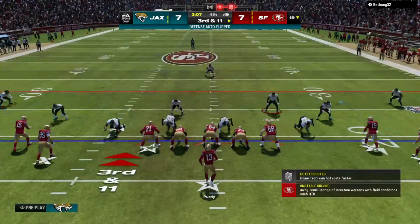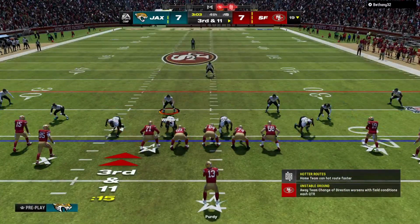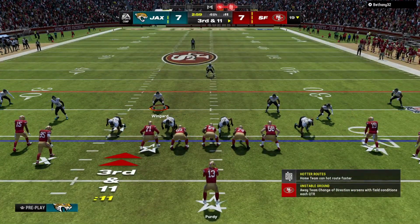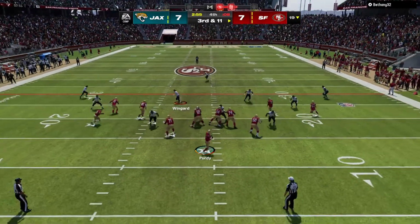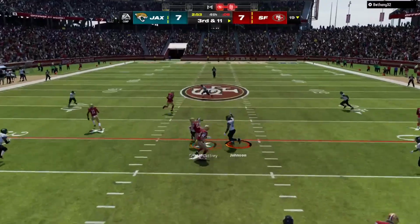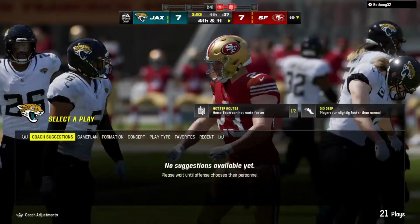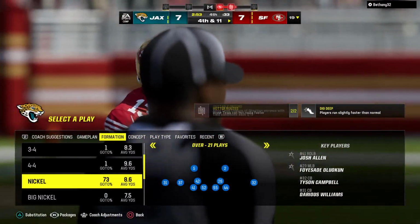Backed up here, tough spot, needing 11 yards to pick up the first. Purdy with it on 3rd and long. And he will not be able to hang on through the contact. It's incomplete. The coverage strong, and now it's 4th down.